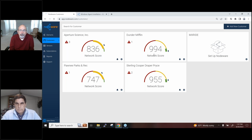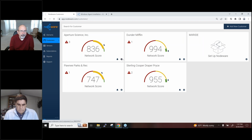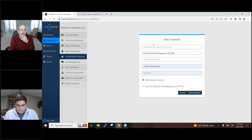Since there's no data on the MX Ride customer, let's just go to one of the other ones. It's fine. Yeah. We'll go over to Aperture just because we can apply it. So as I mentioned, this is a sub-configuration menu. If you wanted to add credentials, we use both WinRM as well as SSH. I would hit Add Credentials, add a nickname. I'll just call it MX Ride again for giggles. I would put in my domain name if I do have a domain name, and I would add my credentials for this. I would hit Add Credentials.